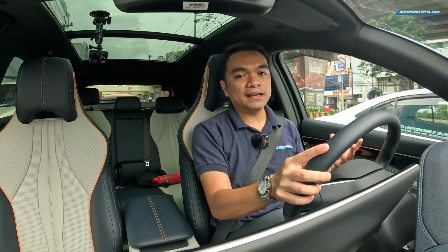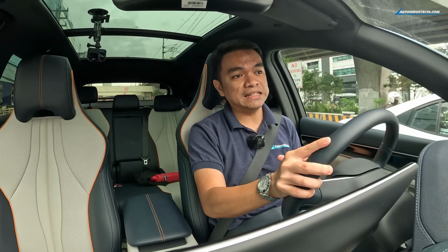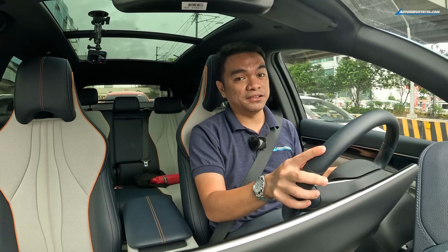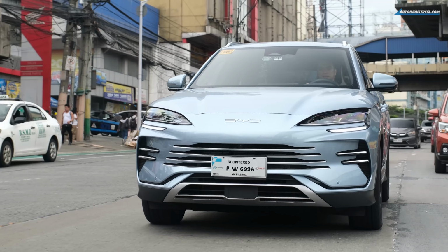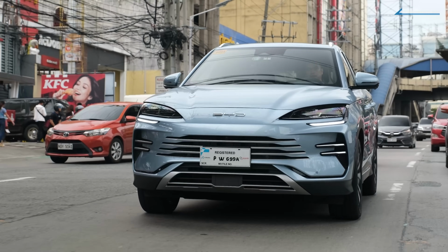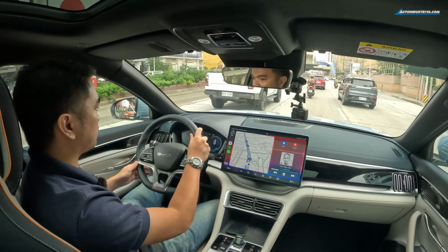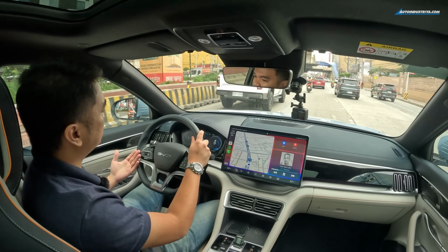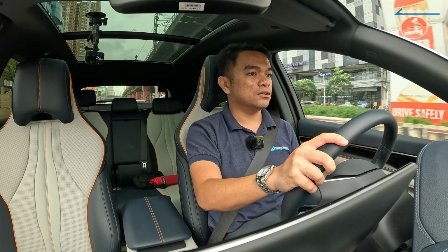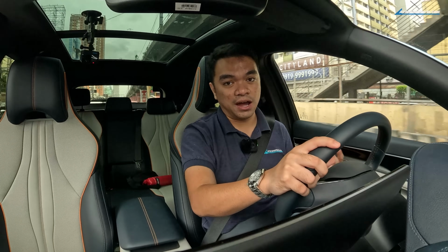And of course, they have a pretty lengthy warranty also on the batteries, because BYD is one of the leading manufacturers in terms of battery technology. That gives you peace of mind also, that you can use the BYD Sealion 6 for a pretty long time. So the BYD Sealion 6 could be your car that serves a dual purpose. It could be your efficient EV in the city, and it could also be taken into long drives whenever you're going into the provinces for the holidays.